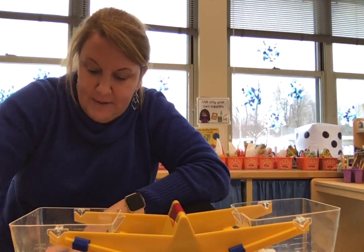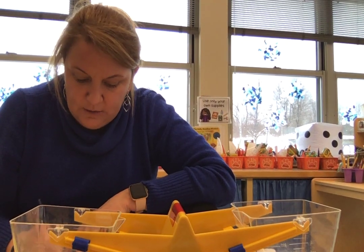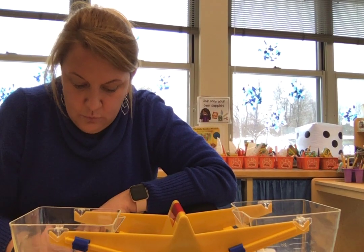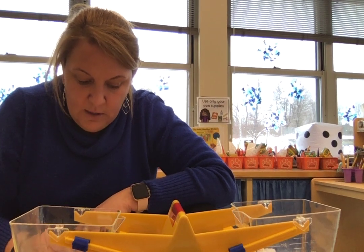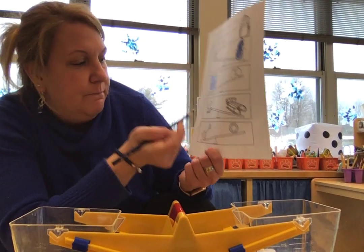So you're going to take your pencil or crayons or whatever you want. And you can take your time coloring. And I'm just doing it quick because I'm on the computer with you. And I want to be able to do all of them with you. So I'm coloring the house because the house is the heavier one. Let's go to the next one.